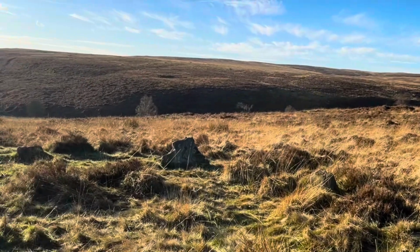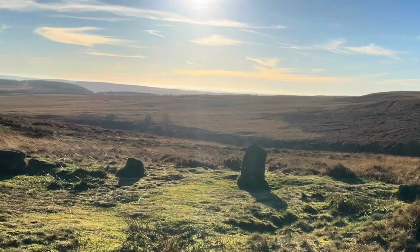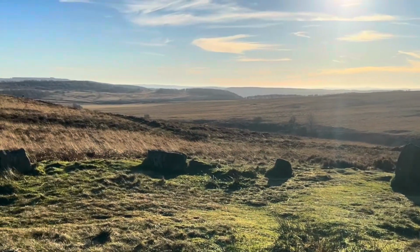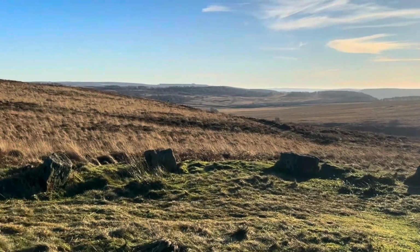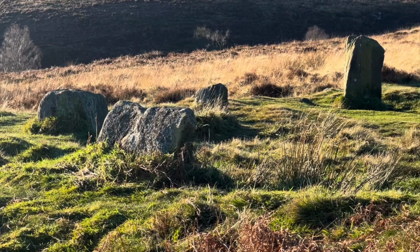I then went on to Barbrook 1, which was really obvious. It's just off the bend as you go along the track from the main road. And it's a lovely circle. You can appreciate the stones, the embankment that was, and it's got a really lovely feel to it.